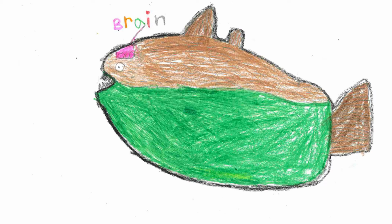The brain is the control center. For example, if a fish didn't have a brain, it wouldn't know what to do if a shark tried to eat the fish. The fish's brain looks like a pink lake with pink lily pads.